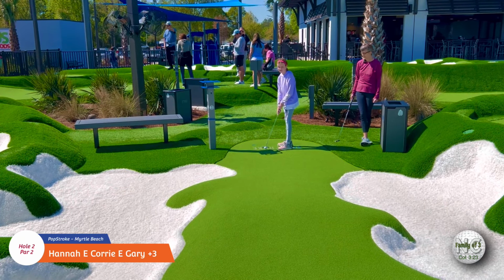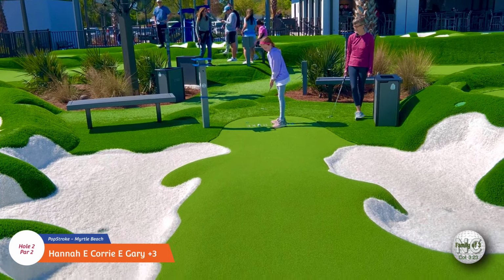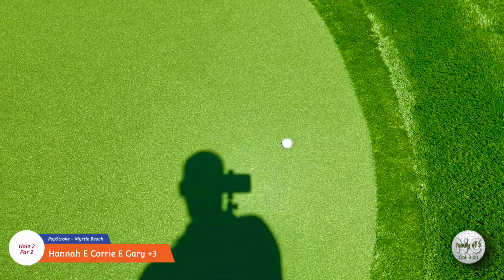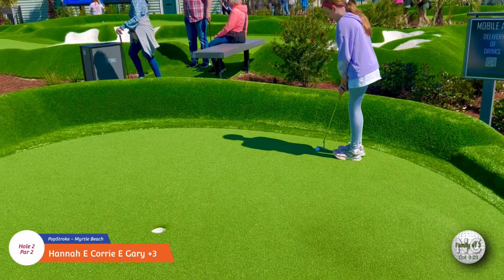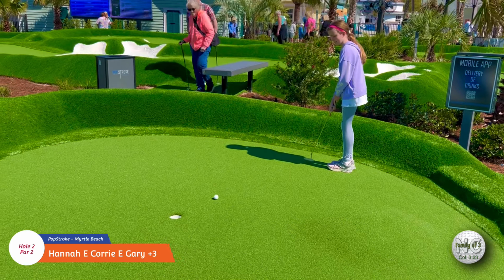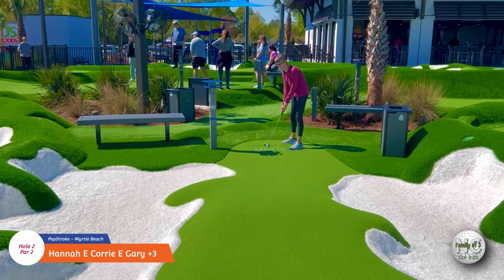Okay, here's Hannah on the first hole. Oops, she's actually on the second hole, not the first hole. Sorry about that. And she got a two. Good job, babe. Good job.